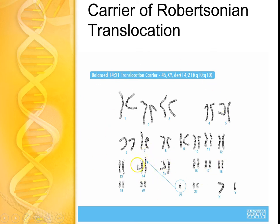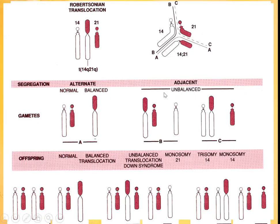Losing the short arms of acrocentric chromosomes, which is 13, 14, 15, 21, and 22, doesn't really hurt you because it's repetitive information. So the long arm of these chromosomes is where all the genetic information is. And so this individual is balanced even though they only have 45 chromosomes.